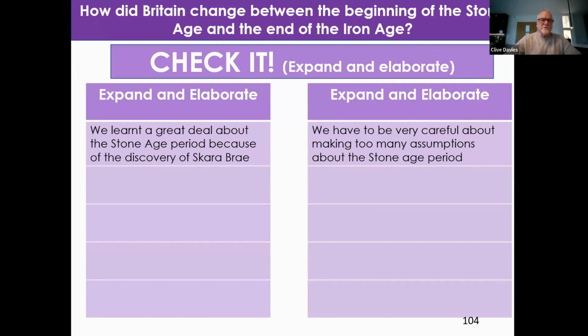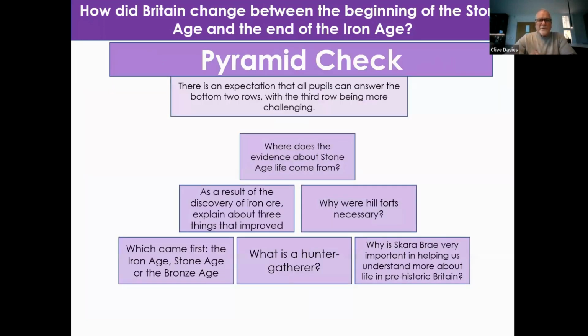Okay, so here, for instance, we learned a great deal about the Stone Age period because of the discovery of Skara Brae. Or we have to be very careful about making too many assumptions about the Stone Age period, and that again alludes to the evidence base that we have available and so on.